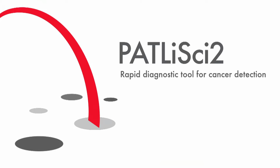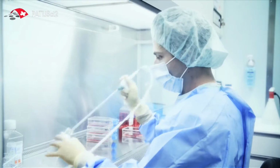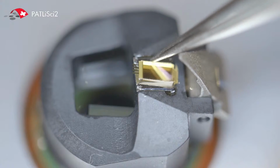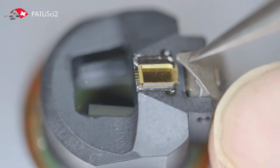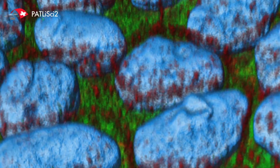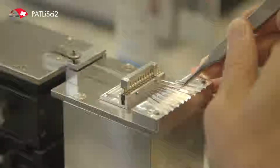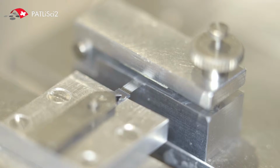So partly C1 was to develop a diagnostic tool for cancer. So actually we have to touch the cells of the biopsy. We use an atomic force microscope which employs a very sharp probe that directly touches the cells. So instead of using only one probe, we use now an array, and by that we can reduce the time for the diagnosis from 2 hours to several minutes.